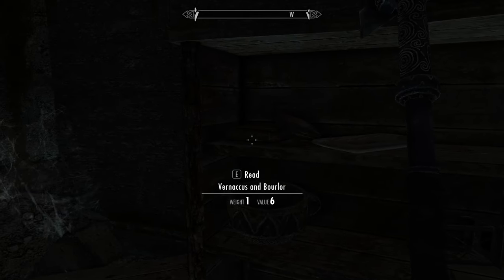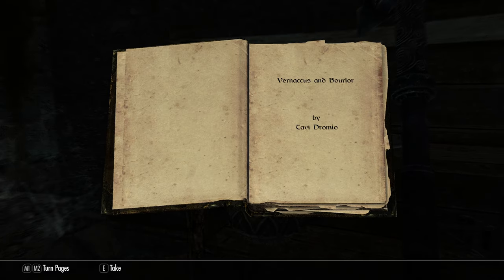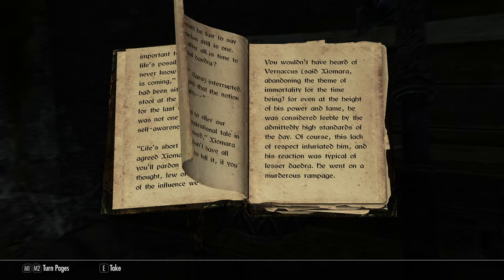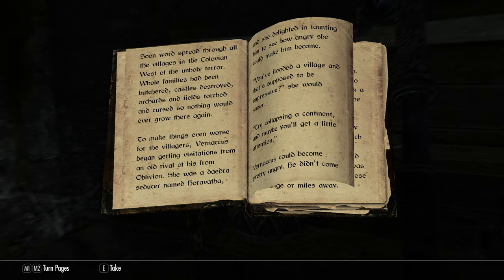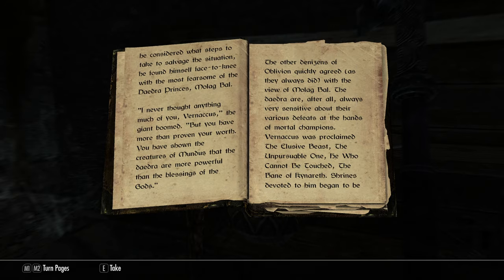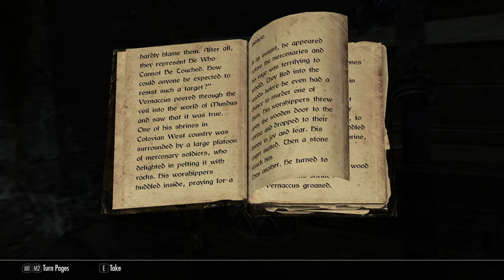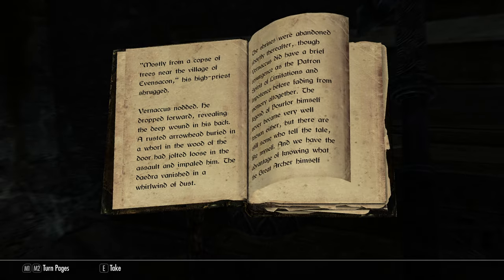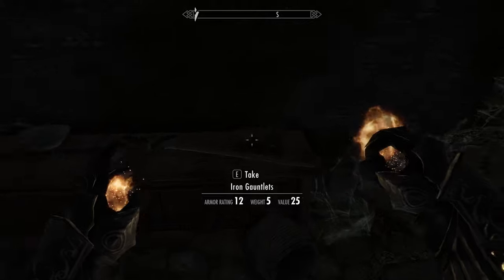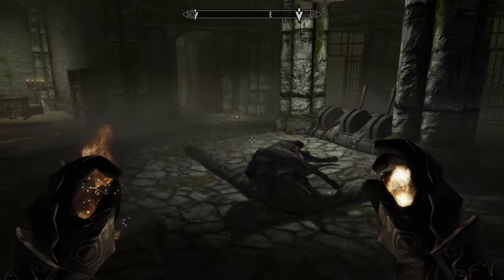Vernacus and Borlor. Definitely have not read that one. Let's go ahead through it real quick. By Taffy Dromit? Is that what I said? Pause to read, of course, as always. There we go. Pretty decent sized book, actually. Overall, let's see. Nah, I think that's all good.